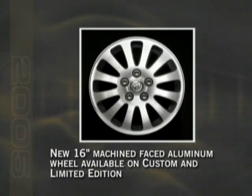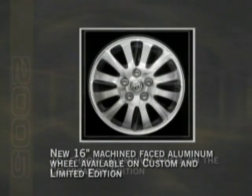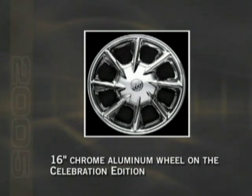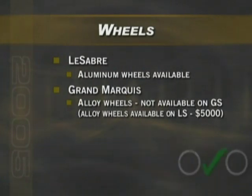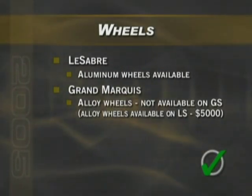For 2005, a new 16-inch machined face aluminum wheel is available on the Custom and Limited Edition. It provides an even more dynamic look for LeSabre. The Celebration Edition will continue with its own chrome aluminum 16-inch wheel. A point to note is that alloy wheels are not available on the GS. To get them, customers must go to the more expensive Grand Marquis LS.